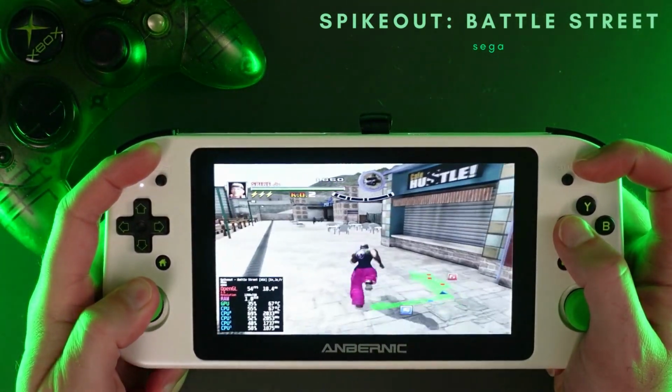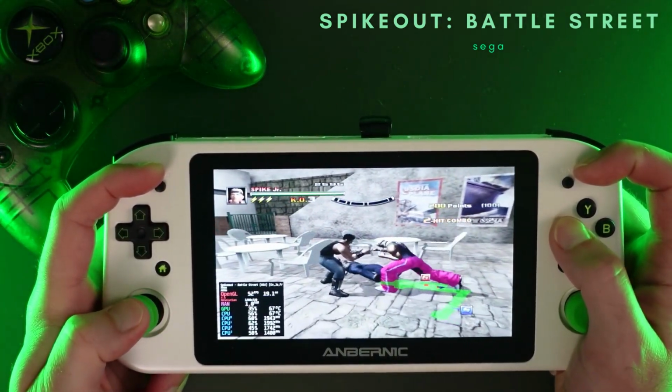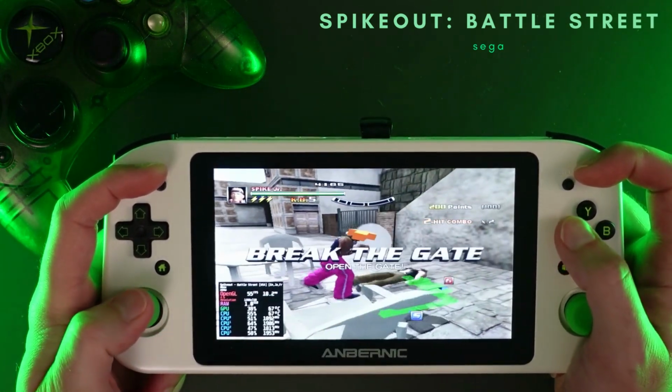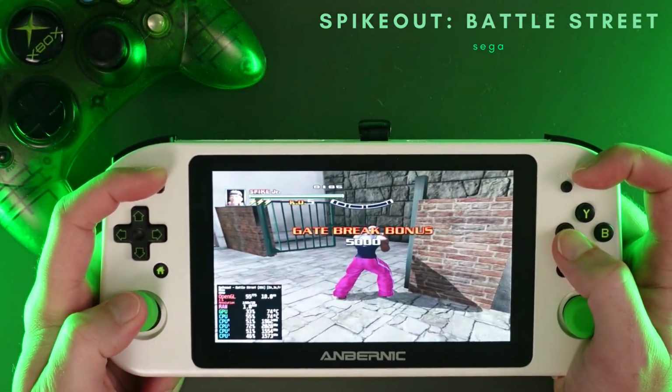There is no doubt that Sega gave a ton of support to the original Xbox, and Spikeout Battle Street was a 3D beat-em-up made popular in the arcades and brought over to the original Xbox. It is a full-blown exclusive and hasn't been seen anywhere else. In fact, the series pretty much has been non-existent since that time.